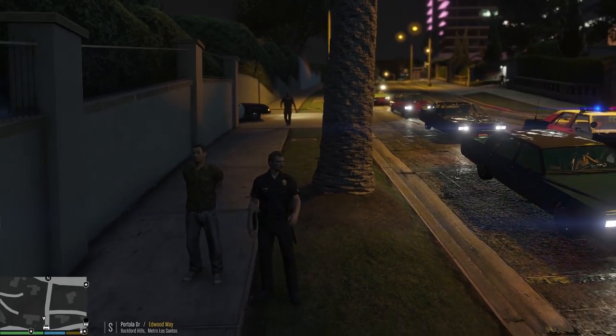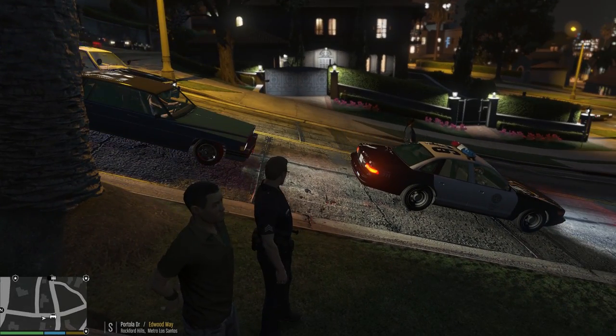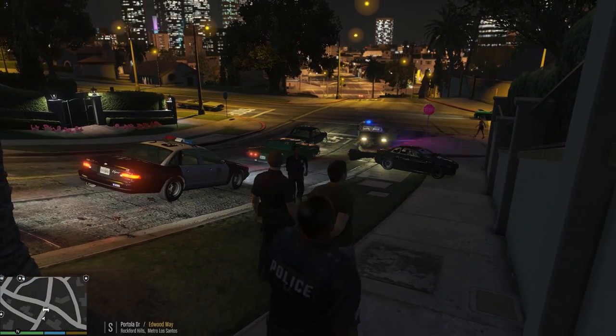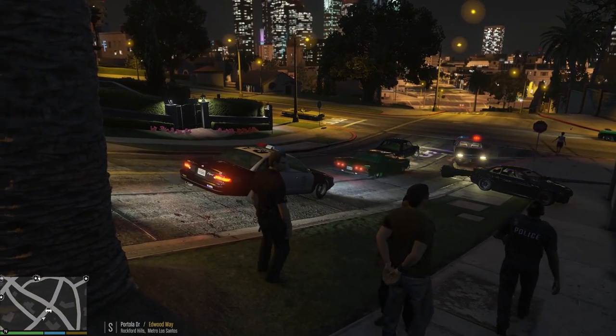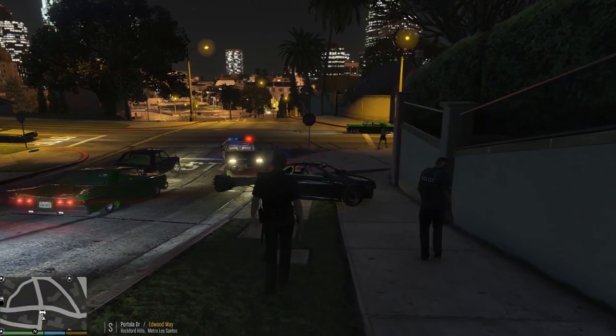All right. Looks like he's on scene. She is. Hey. And she's going to take him away. He's right over here. Got him right here. All right. Let's search the vehicle.